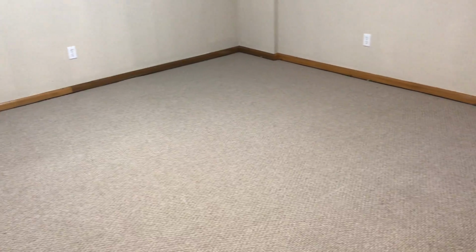This is 1186 Windmill Way, doing a move out. We're in the basement. Carpeting will need to be cleaned. We'll need a complete paint job of the walls. Doors need to be wiped down.